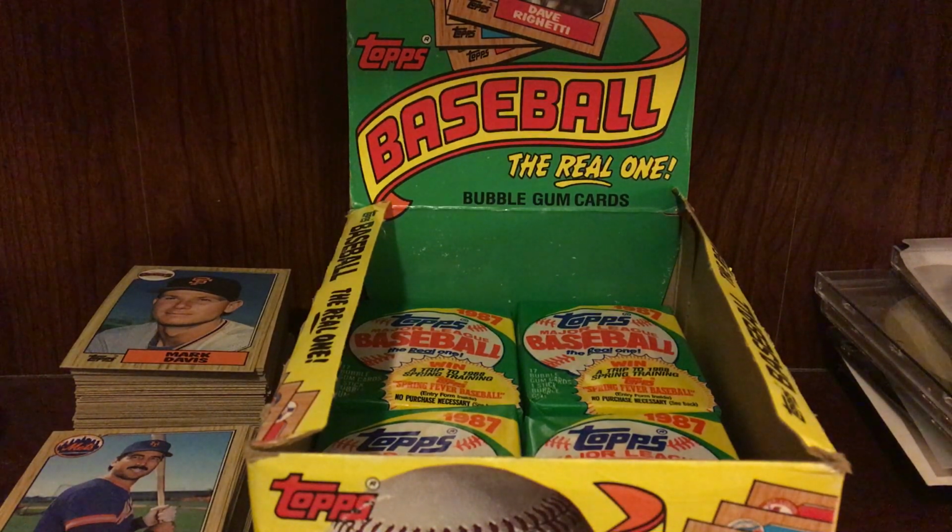That's the thing with these boxes though, you never know what you're going to get. You could get nothing as far as the main card of the run, or you could get 3 of them. So keep our fingers crossed.